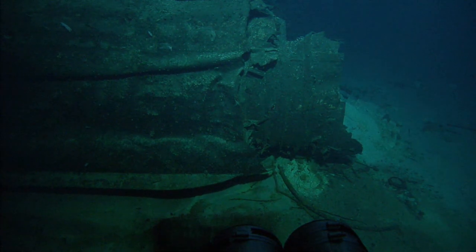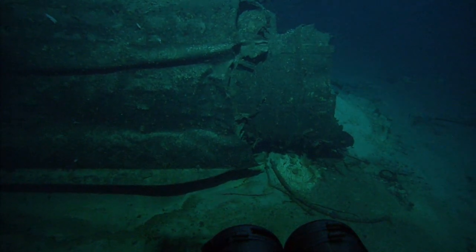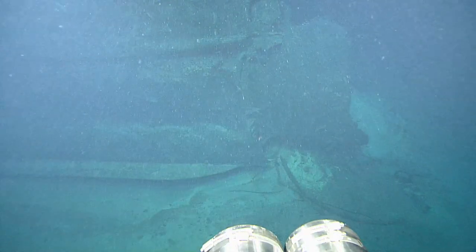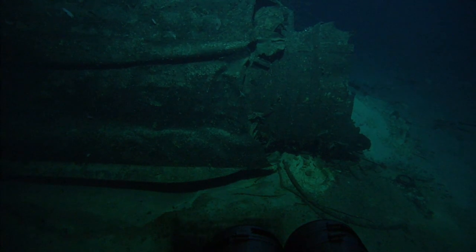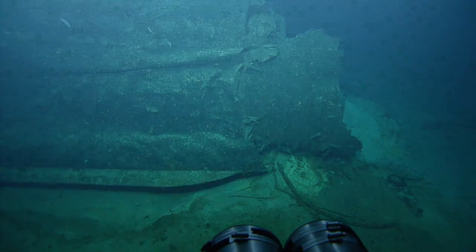Can you turn on... Let's see what just down lights do for us with the cameras that far out. Wonder if we can kind of get ahead of the backscatter. Nope. Just forwards? Uppers or mids? Yeah, uppers. All right.